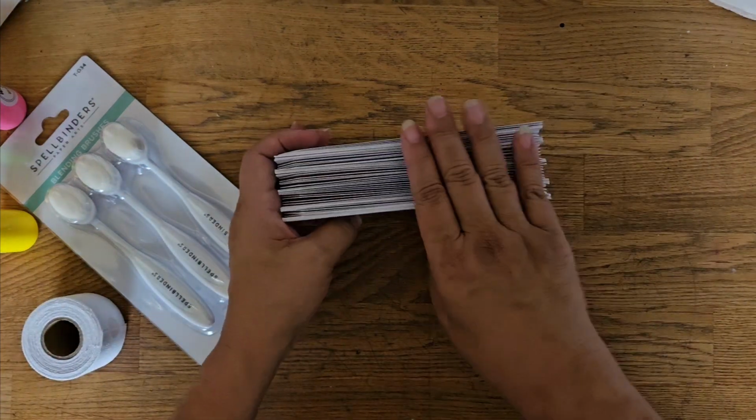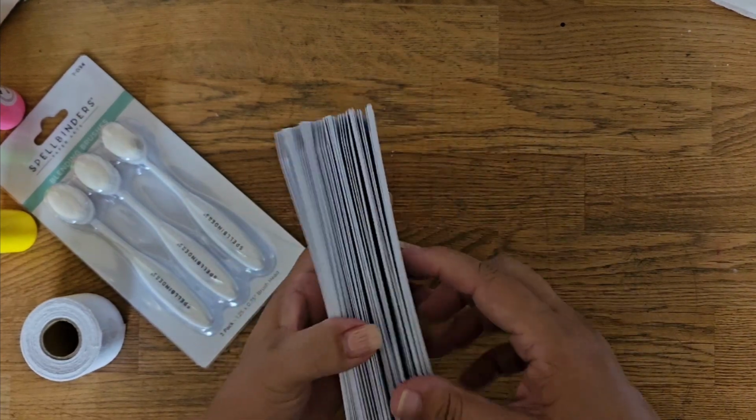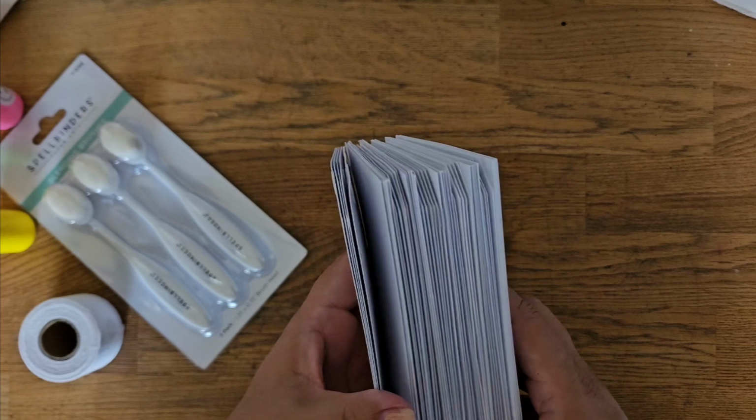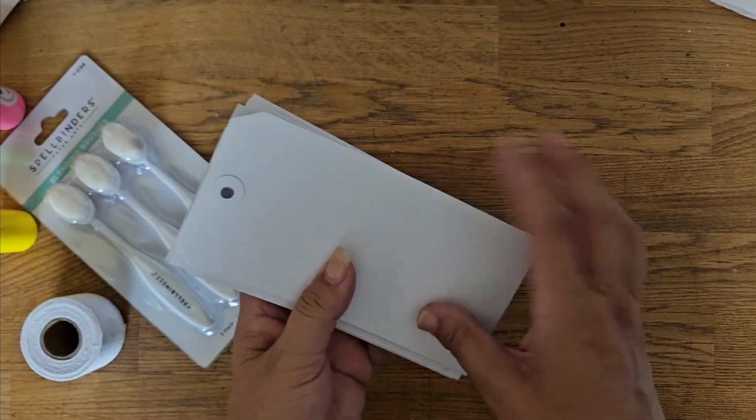Then I also got the tags. We didn't share that because I love her tags. I think there's like 25 here or 30. I don't know. Quite a few. Anyway, for like 13 bucks. And I love this size and I love the white.